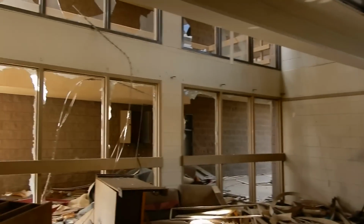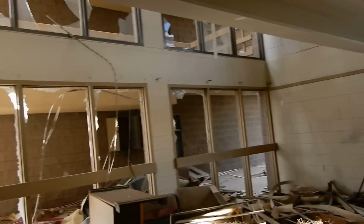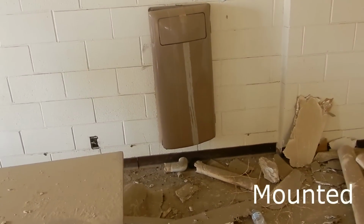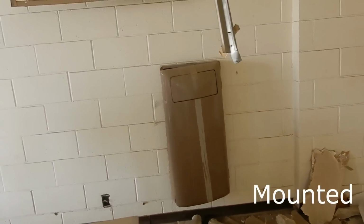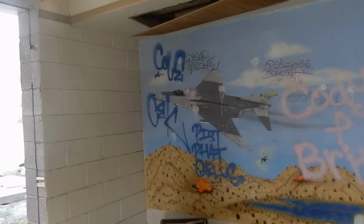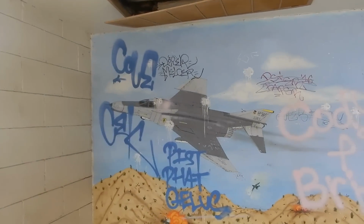Okay, I get it. This was the rec area, like the rec area we saw back there, but these ones are older. Definitely. Look at that old trash can tied against the wall like that. Ooh, that's super old. That's what's up right there.